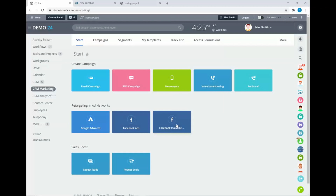Okay, so that's a look there at the marketing module. So we can create our very own voice broadcasting calls and also audio calls in the system. Now, again, with the marketing module, you do need to have a paid for subscription. You won't be able to access the marketing system without having a paid license. Okay, so that's just something to bear in mind if this is some functionality that you may want to come to in the future. But now let's just have a look at the mobile application as well.